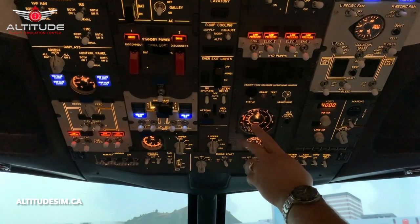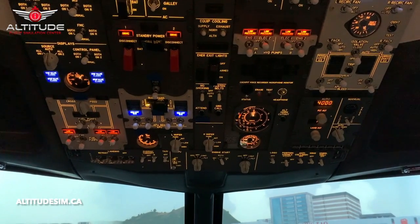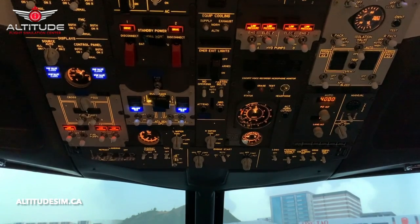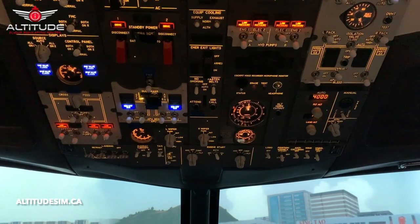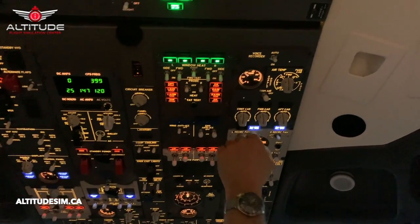The pressurization, cabin altitude set for Hong Kong, that's good. There's nothing going on there. Cabin climb is reading 0. That is also a good thing. All right, we'll come back up here now to our environment.